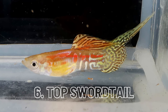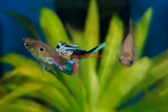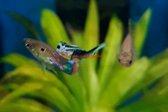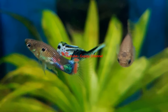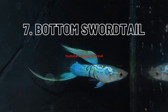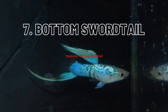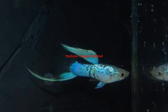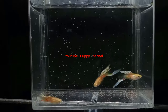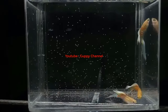6. Top swordtail. Some swordtail guppies don't feature double tails, instead the tail is elongated in only one edge, like in the case of the top swordtail guppy, which features a tail that's elongated at the top of its tail base. With only one edge of the tail being elongated, it's easy to see how these fish can resemble the swordtail fish. 7. Bottom swordtail. The bottom swordtail guppy is a mirrored version of the top swordtail guppy, since only the bottom edge of their tail is elongated. The edge of the tail which is not elongated is narrow and shaped like the tail of flagtail guppies.